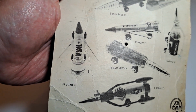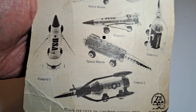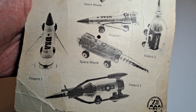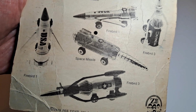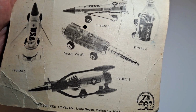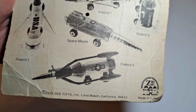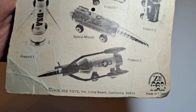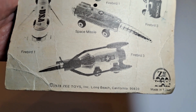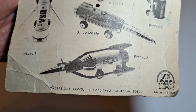So we had Firebird 1, which is obviously Thunderbird 1. Space Missile, which is the mole. Firebird 1 again, for no apparent reason, with blatant USA markings on it, clearly. Firebird 3, which is what I'm holding. And another one of Firebird 3. So yeah, clearly, copyright 1978. I think that's a really interesting one, actually.